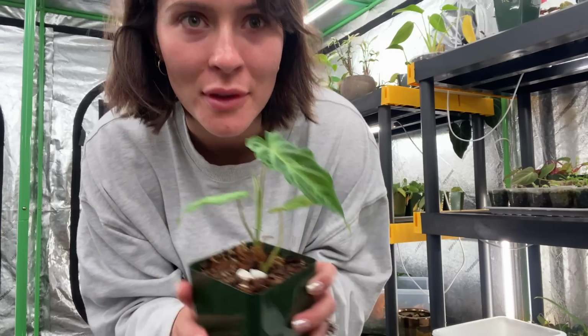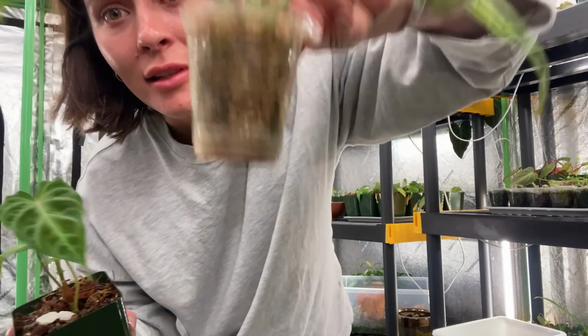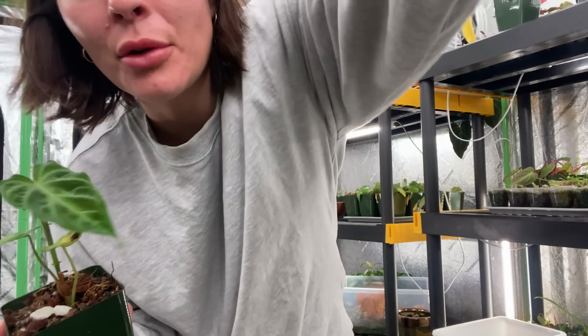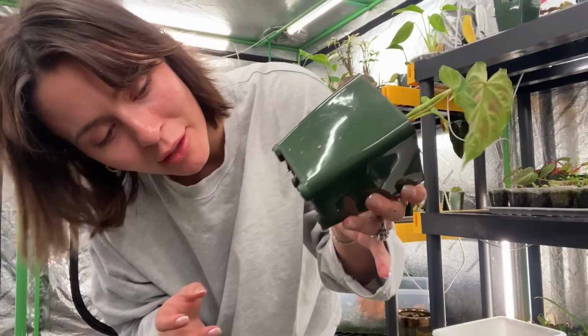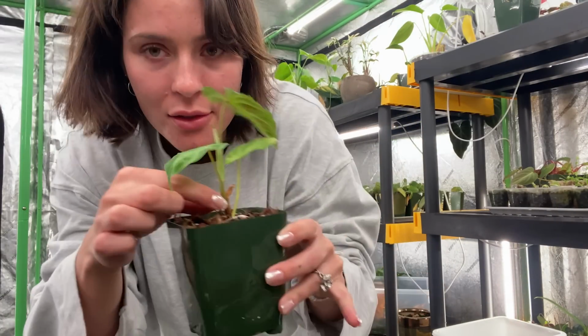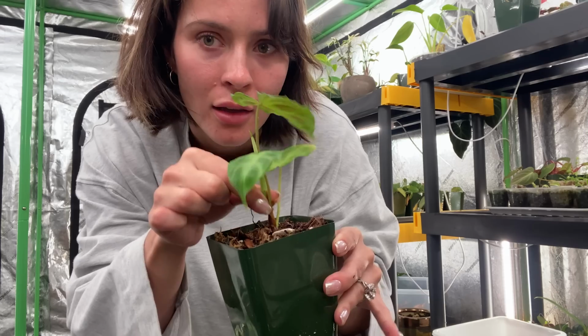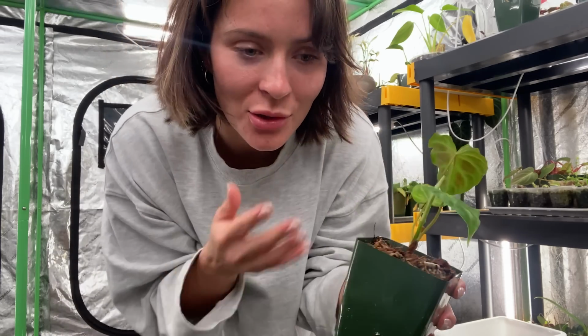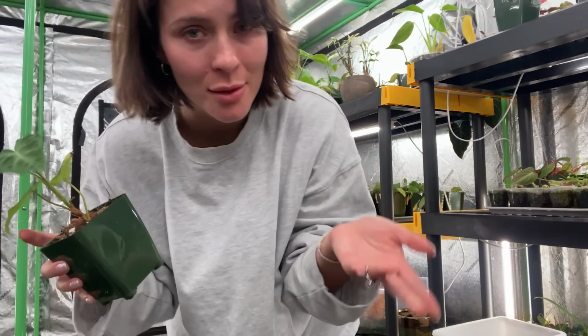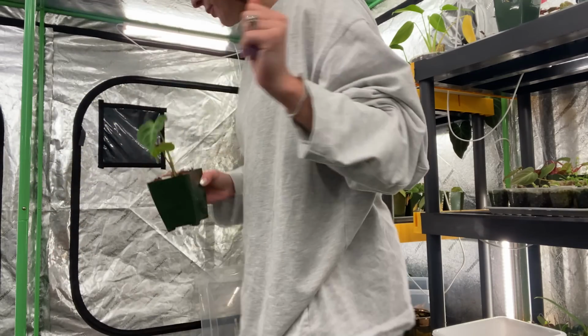The thing I love about these little cups I sometimes use is you can see the root growth in them, but when I have to up pot into something larger like this, I can't really always see the roots. So just give them a little tug. And depending on how much resistance there is when you tug, you can kind of gauge how much root system it has. So this one's ready to go.